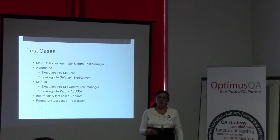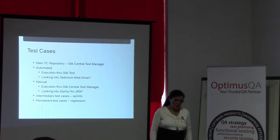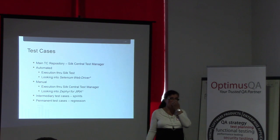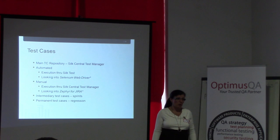Also, when you try to create your test executions, it's kind of hard. It's all over the place. It's too many things at once. So we are looking to simplify things and to support Agile a little bit more and a little bit better.